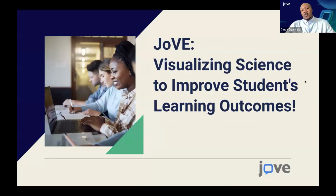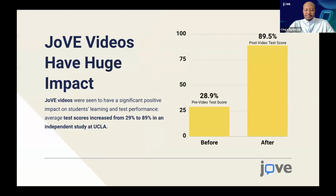Visualizing science to improve students' learning outcomes. So JoVE videos have huge impact. So these are the average results of students before watching JoVE videos and after watching our videos in an independent study at UCLA. And as you can see, students firstly had an average of 28.9 before watching JoVE videos, and those results increased up to a great 89.5% after watching our videos.